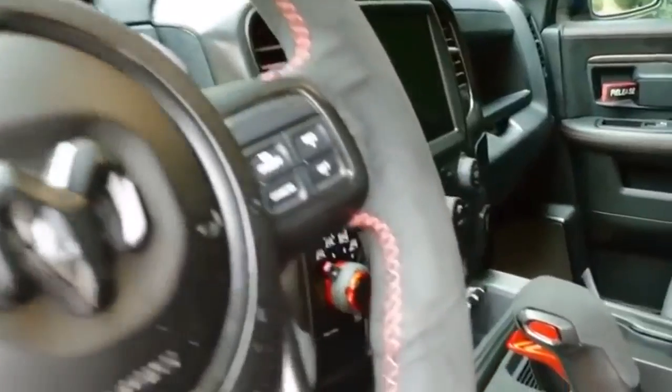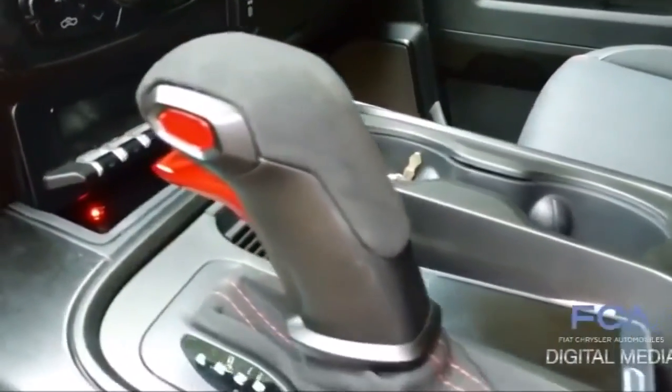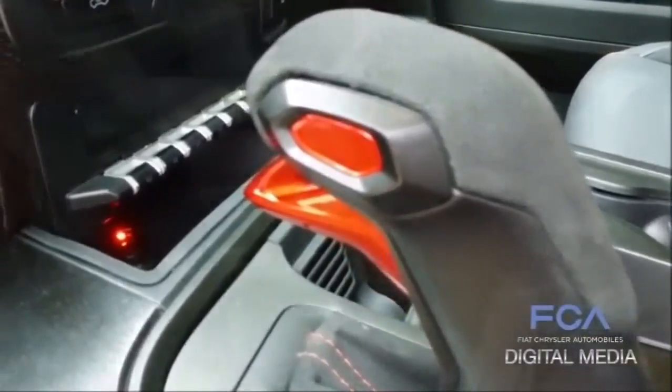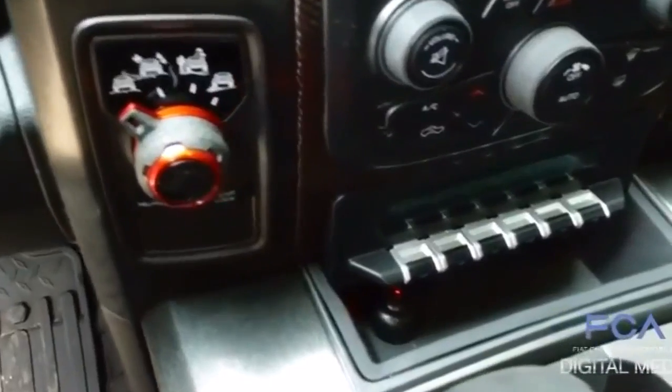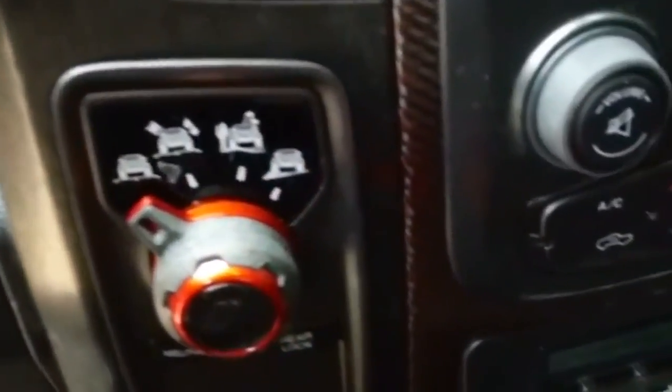Right where the electronic shifter was on the rest of our Ram trucks, we've actually gone in there and added a terrain selector. Very much specific to what this truck is about. So it's actually got a little graphic of the truck and kind of shows it in each of the scenarios. We have a normal mode, sort of a wet snow kind of mode, an off-road mode, and then a mode we call Baja for the going out there and having fun mode.